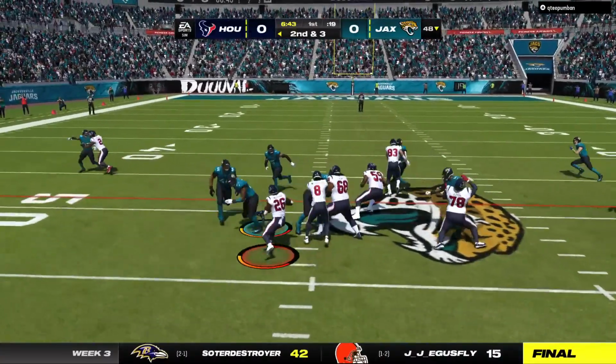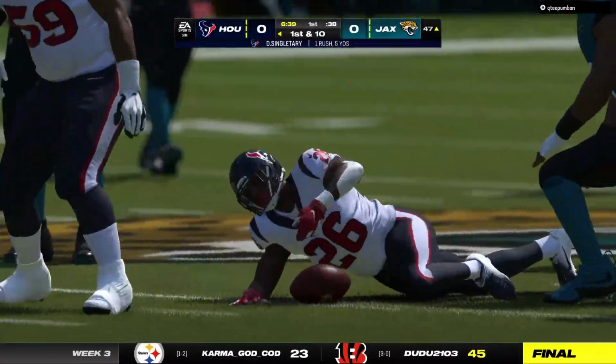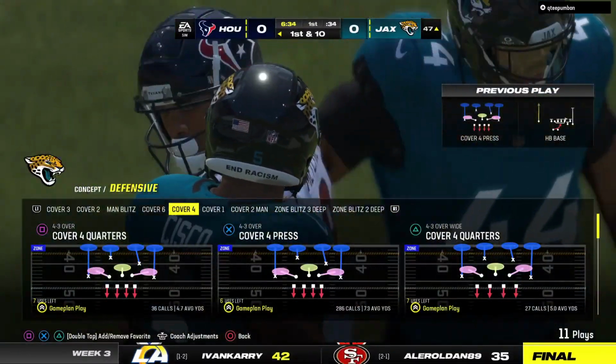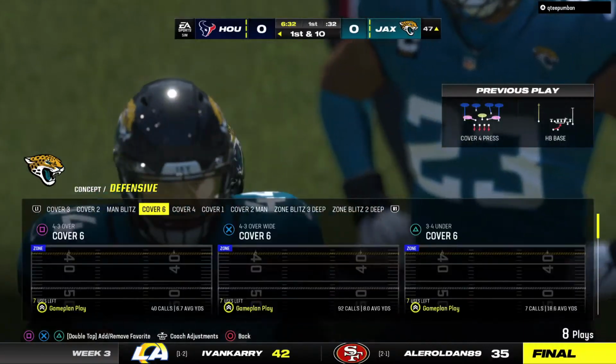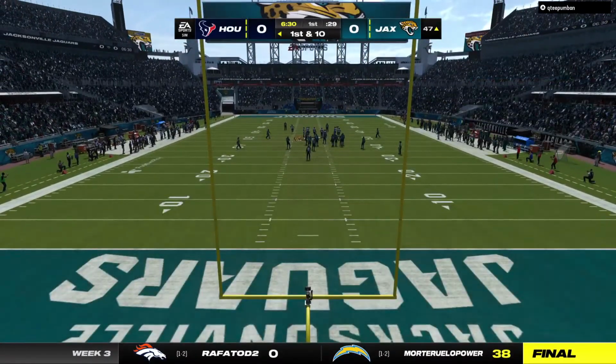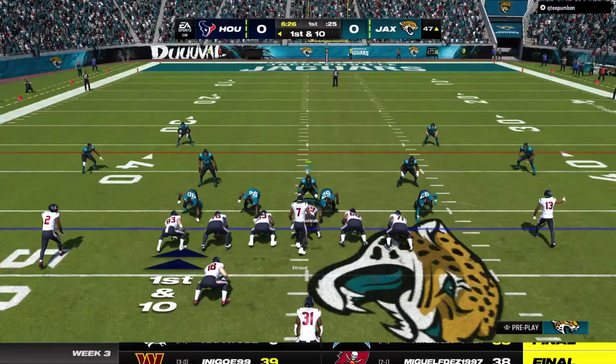Here's Devin Singletary. He played in this state at Florida Atlantic. And he'll get it down to the 47 here. A gain of 5, good enough for the first down. A quick burst there, and he nicely bit off a pretty decent gain. So in Jacksonville territory now. Here's a 1st and 10 at the 47.